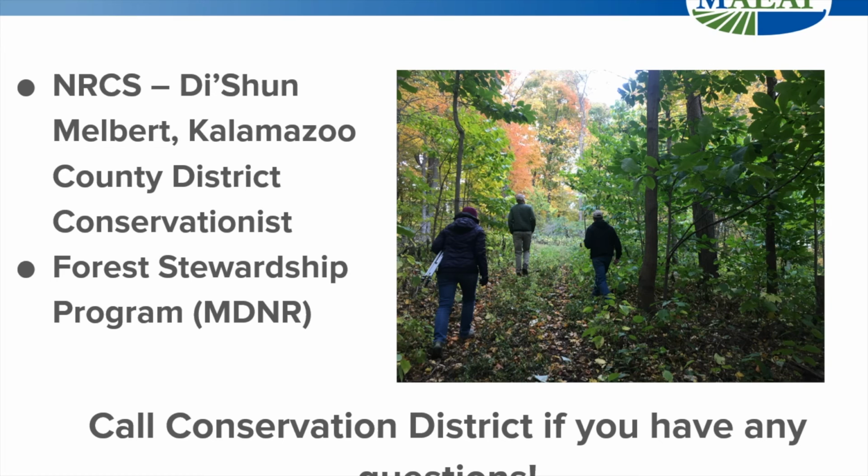Like I've said before, you need a forest management plan to move forward with the MEEP program. You'll hear from Daishan Melbert from NRCS. He's the district conservationist, and he'll talk about how you can get a plan through NRCS and the Farm Bill. You can also get a plan through the Forest Stewardship Program, and we'll have more information about that coming up in a couple other talks. Again, if you have any questions, call the Kalamazoo Conservation District and we can point you in the right direction and help you out as needed.